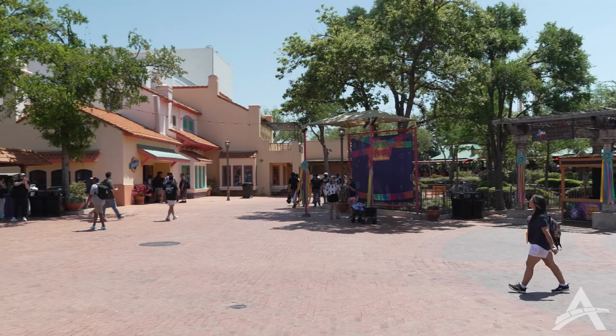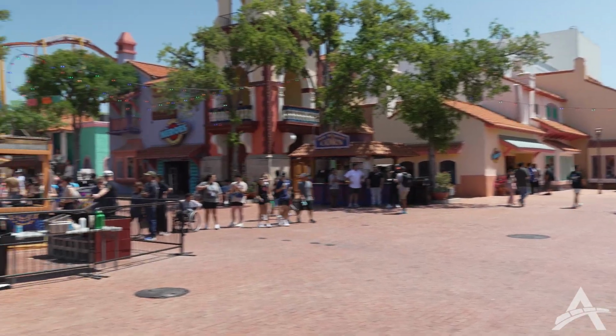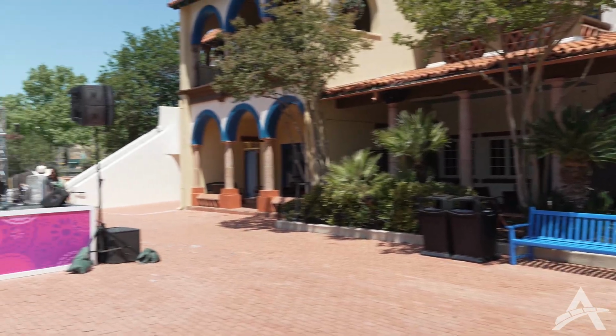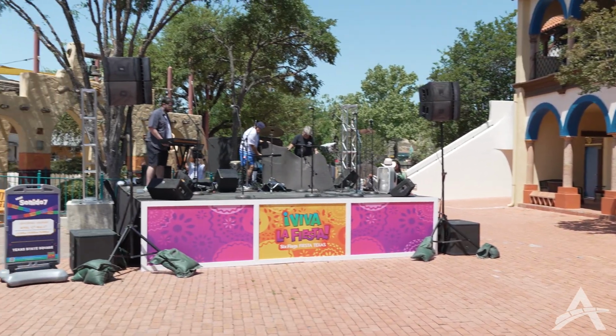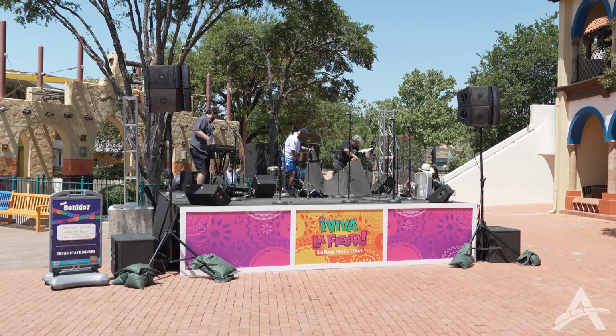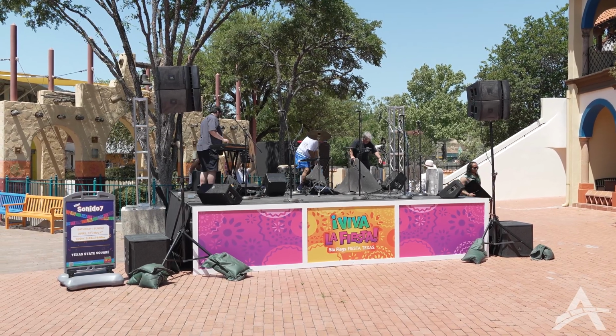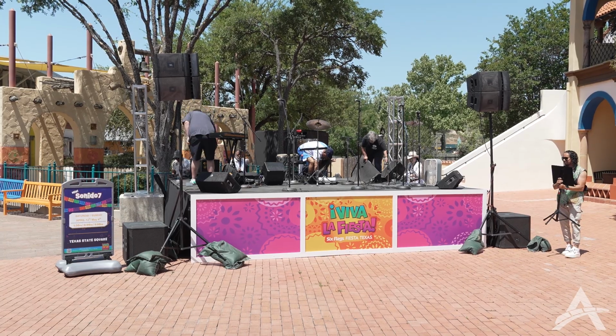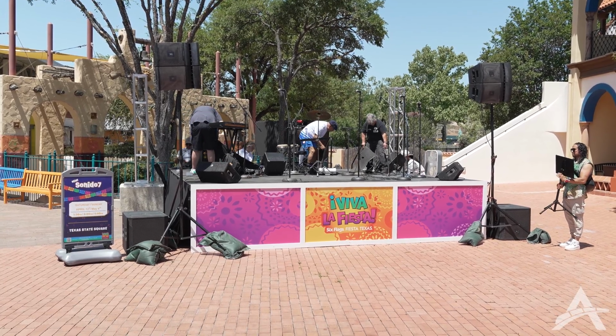As we travel over to the other side of Texas State Square, there is a brand new outdoor stage here right next to Teatro Fiesta. And this is where the all-new Sonido 7 plays. So brand new live music option here for Viva la Fiesta.